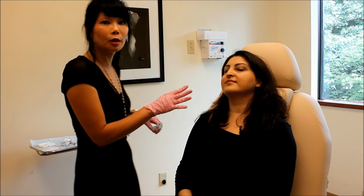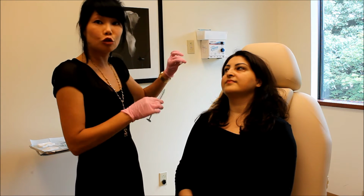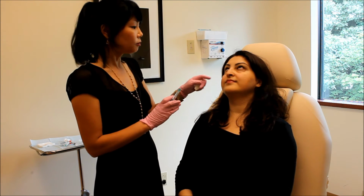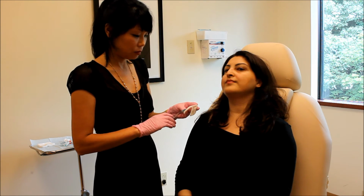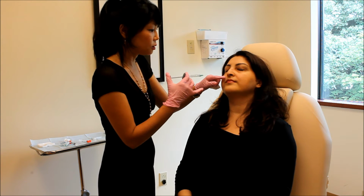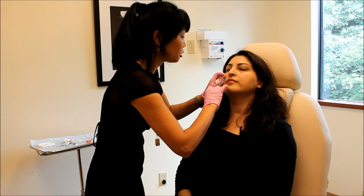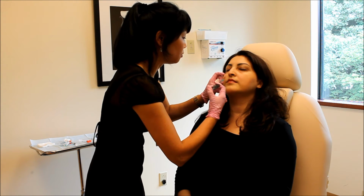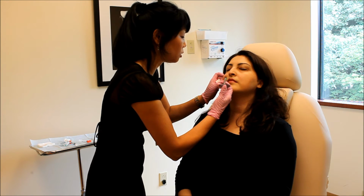She's already been numbing with a little topical anesthetic for at least half an hour, and we've cleaned off her face. I'm going to use Juvederm, which is a hyaluronic acid filler, to do her cheek area first. You're going to feel a little pinch, and the filler actually has a little anesthetic mixed in, so you'll find that it numbs as we go. It's going to get more comfortable as we go.